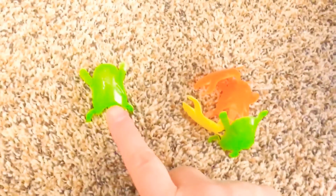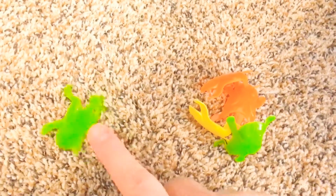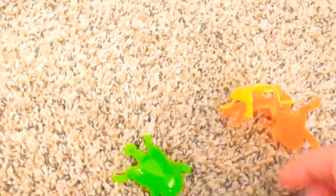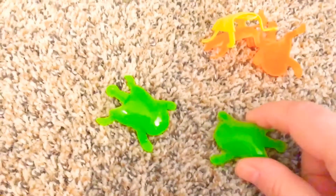So these were some fun little cheap toys, again kind of in the dollar aisle at Target or Walmart, but it helps with gross motor skills. There you go. It's not so great on carpet. We usually try to encourage them to do that on the floor. But you can just play with these a little bit, or you can pretend they're part of your imagination game, especially when you're playing with toys over there.